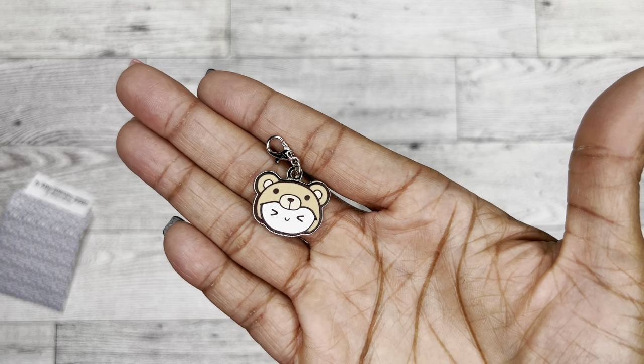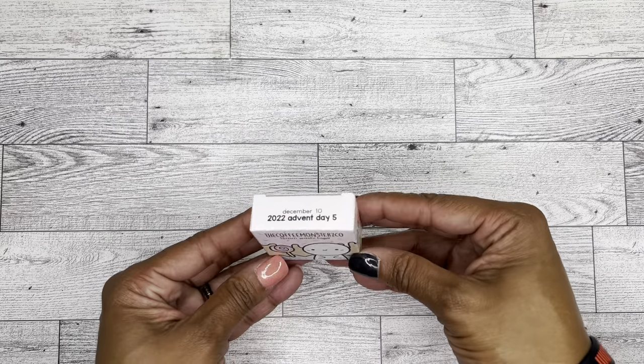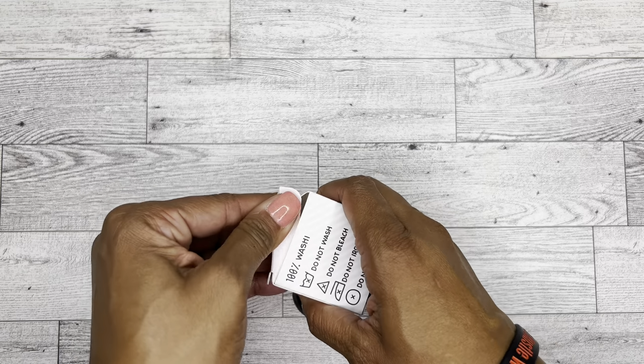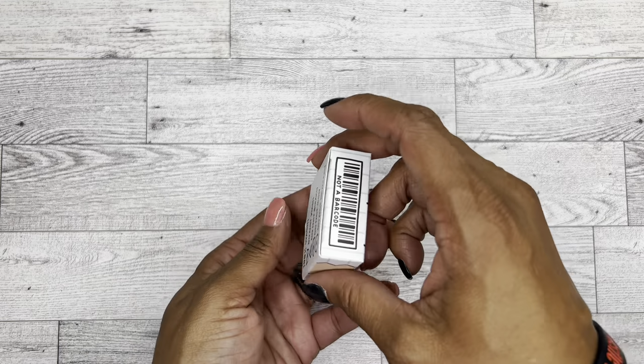That's so cute. Oh, I can't wait for day five. I love this. This is so fun. All right, you guys, it's time for day five. More washi. Let's see what this one looks like. So this is the second roll of washi that we received.